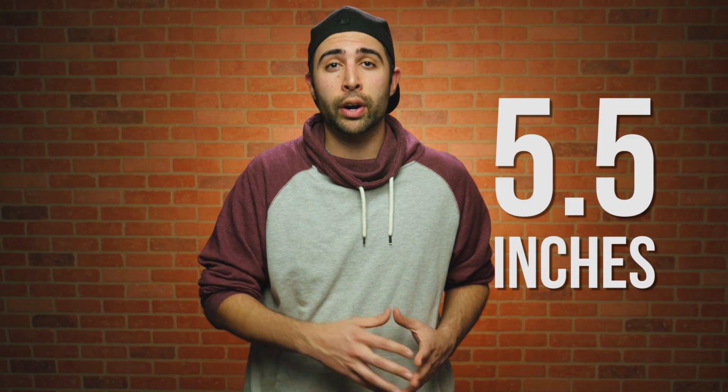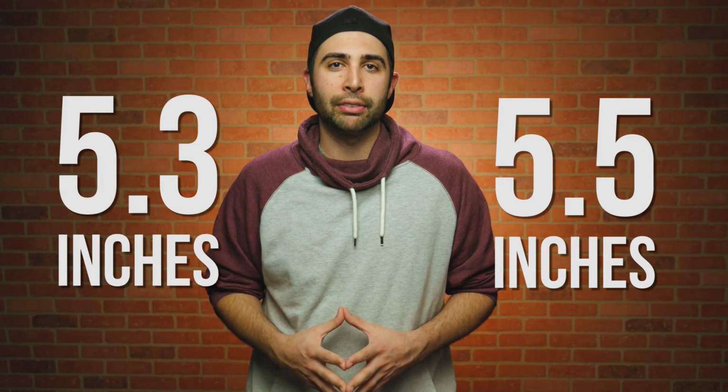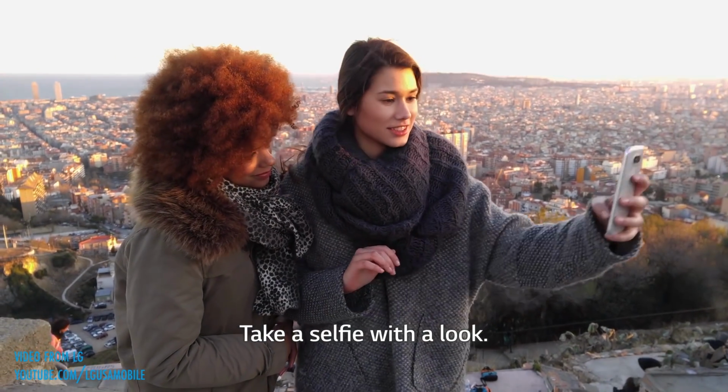4. Display. It's not often that you see a smartphone manufacturer make the screen smaller on their new flagship, but that's exactly what LG did this year, dropping the screen size from 5.5 inches on the G4 to 5.3 inches on the G5. The smaller screen results in the Quad HD IPS quantum display having a higher pixel density on the G5 than it did on the G4, and should also make for easier one-handed use.